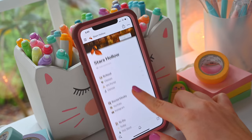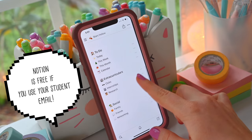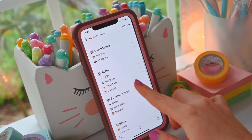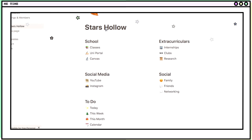So next up is Notion, which I've been using this past semester to organize my school files and pretty much everything related to school. I also use it occasionally for to-do lists. And if you want to see kind of my full setup, you can watch my Get Organized With Me online classes video from a little while back.